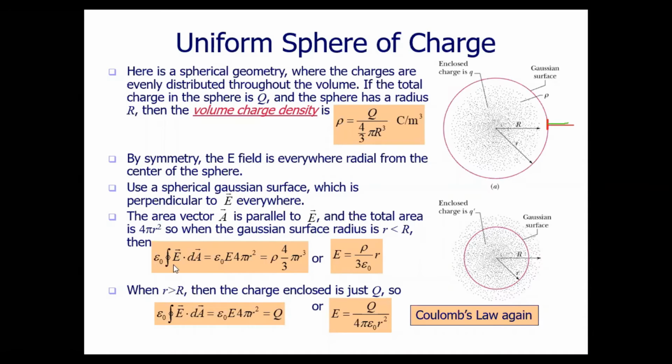So you have this formula. You have epsilon naught, which was here before, and the electric field, which I had pulled out of the integral. Now if I integrate this area, I come up with the total area of the Gaussian surface, the sphere. I've taken the Gaussian surface to be inside. It has a radius of r. Then you remember the surface area of the sphere is 4 pi r squared. This is the surface where the electric field is passing. So this is the left-hand side. This represents the flux.